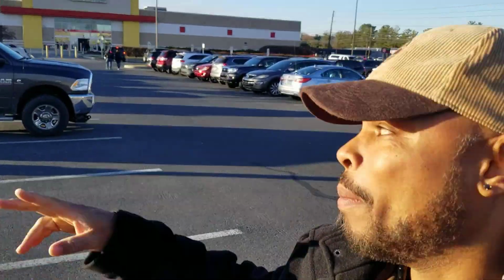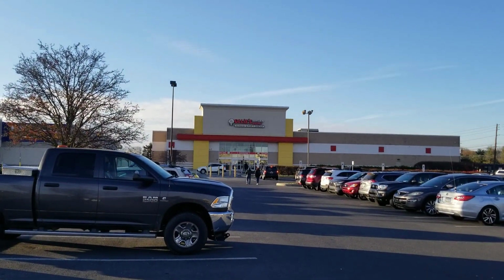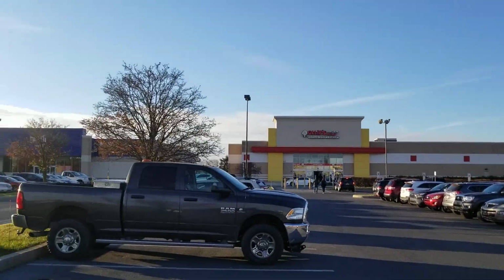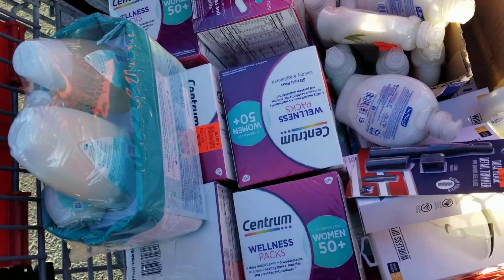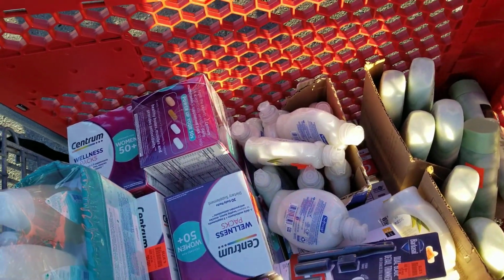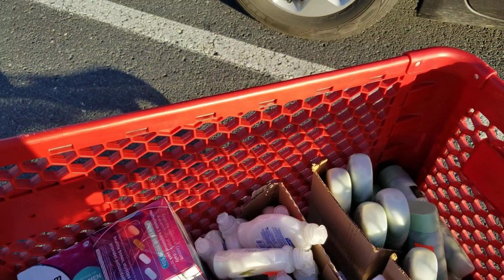As you can see behind me, if I pan over, I'm at my favorite store to do my retail arbitrage. That's right, I'm at Ollie's. I got some good news and I got bad news. The good news was I actually got some pretty good items today, mostly in HBA. The bad news is the manager would only allow me 10 of each, which is definitely different.